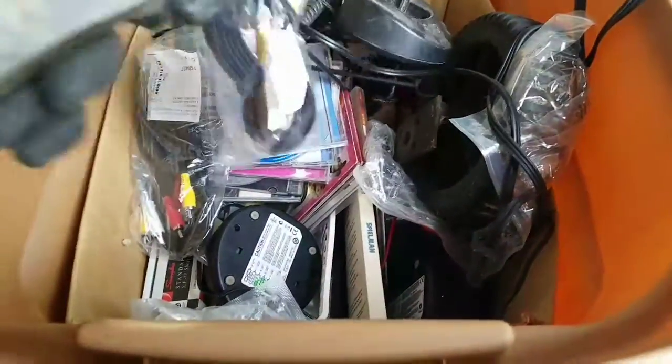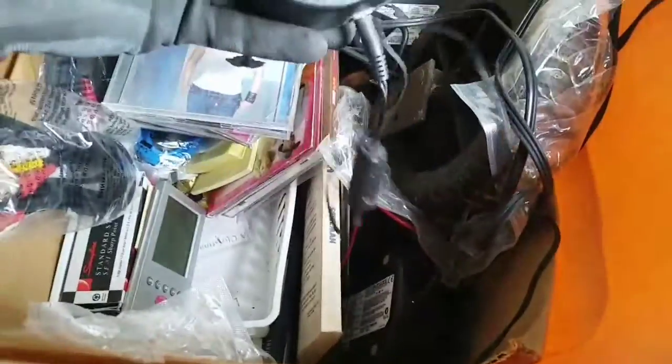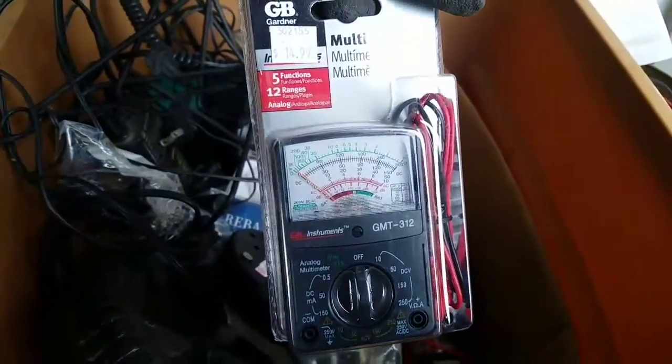Oh, no way. Take a look right there. That's one walkie-talkie. We got a bunch of CDs right here. And there's the base for the charger. There's the other base for the charger. Now we just need the other walkie-talkie and we'll be in business, I think. No? Oh, what's this? Look at that, multimeter, $14.99, brand new.